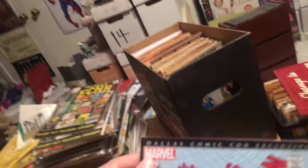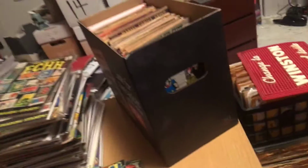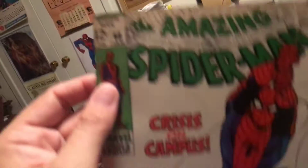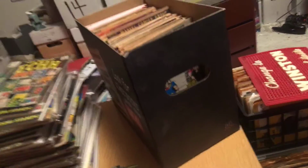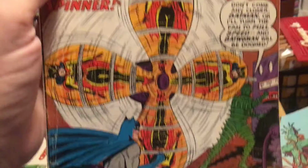Some reprint of the first issue of Spider-Man from the Dallas Comic Con. Alright, issue 68, protest hippie cover. Batman number 129.